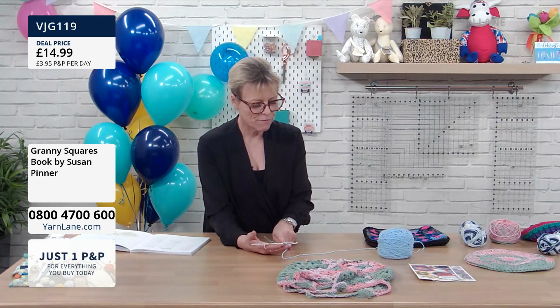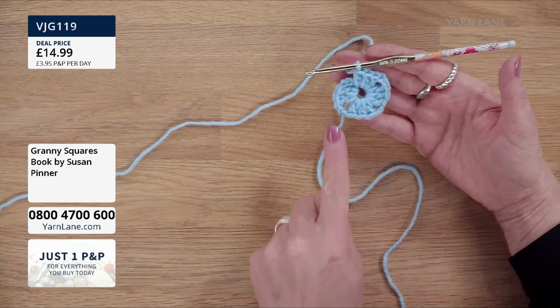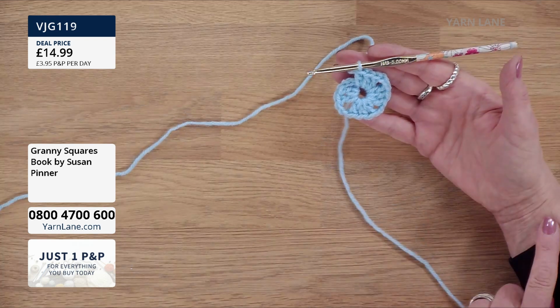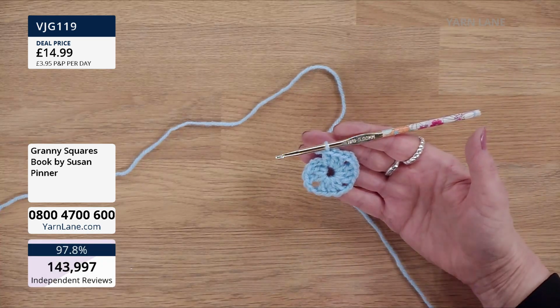So now I've got my four sides. Each side, remember, is made up of three trebles, and I've got three corners, all made up of two chains. Okay. All I need to do now is close that square. So all that's missing is a corner, Vix.